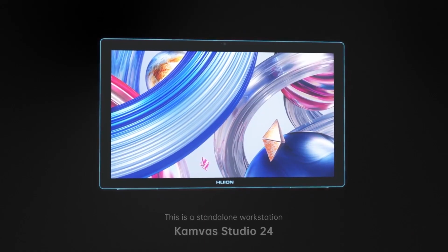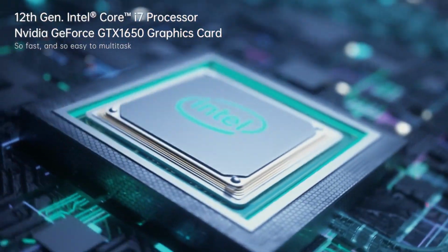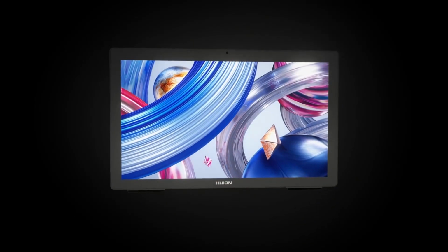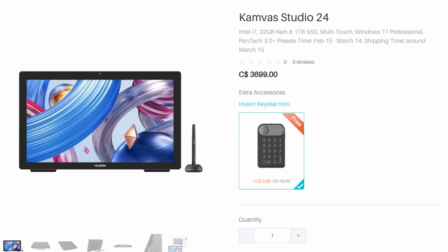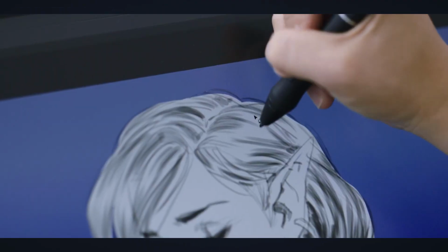This brings us to the Studio 16's big brother, the Kamvas Studio 24. Unlike the Studio 16, the specs for the 24 aren't that bad. Overall, it's awesome for illustration and it's okay for animation and motion design. But anything more would definitely require a beefier machine. The pricing is favorable at 3,699 Canadian dollars, and I think most people would gravitate towards this as a solution for an all-in-one creator studio.